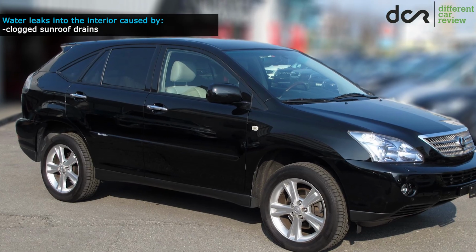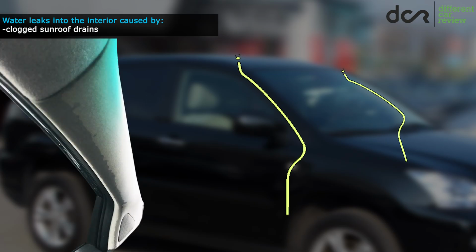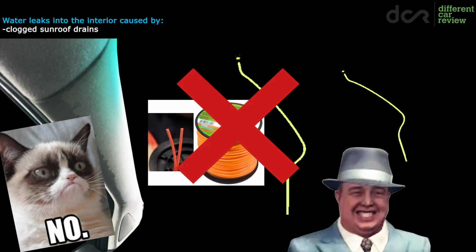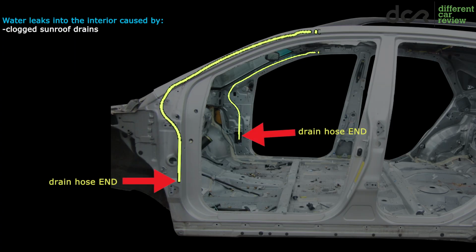First, there are the sunroof drains which can clog. As the other cars, this Lexus also has 4 drains, however mostly just the front drains can clog, causing the water to overflow and leak down the A-pillars. Now, on a regular car it would be enough to clean these drains with compressed air or with some edge trimmer line. But not in this Lexus, since the front drain hoses are not going all the way out from the body in one piece.